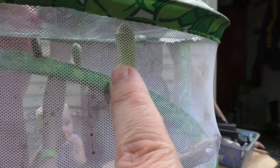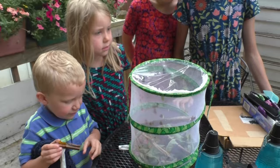This is the one that's about to hatch. And these guys are very close to hatching. This guy just enclosed yesterday. Those two are going to go, and this guy's later. He's going to be another day or two. That one's going to be another day or two. That's going to be fun to watch.